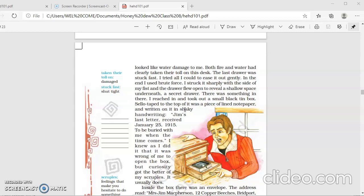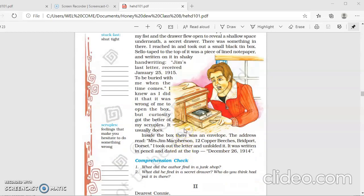and inside that a small tin box, and on the top of it was sellotape with a piece of note paper: Jim's last letter received on January 25, 1950. Now, it was also written: to be buried with me when the time comes. That is, when the person dies. Now, the narrator thought it would not be right to open it because it was somebody else's letter. But then, curiosity. He just wanted to know what is written in the letter.